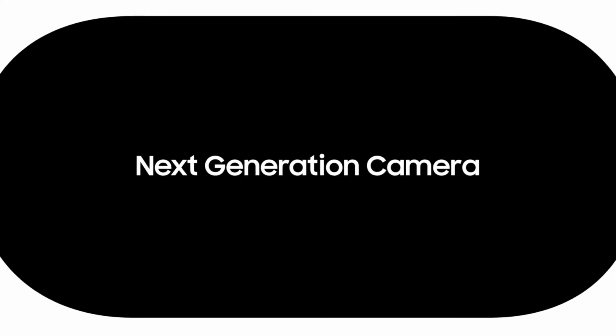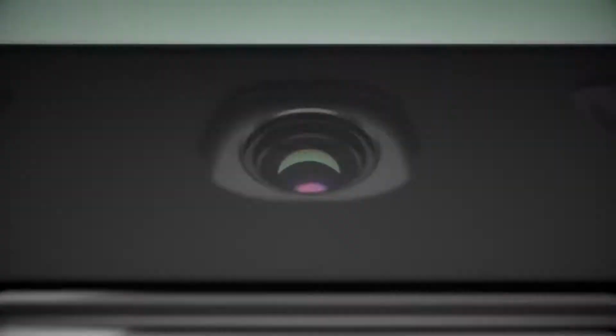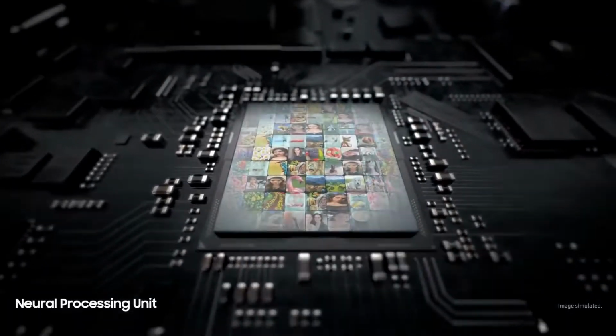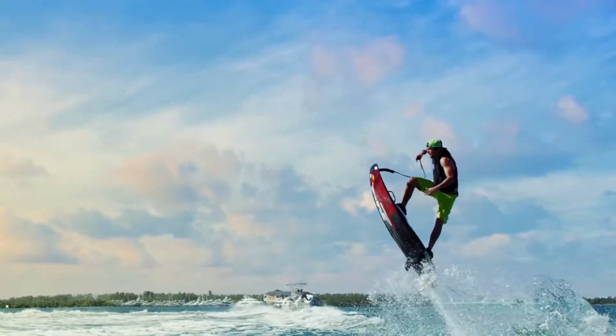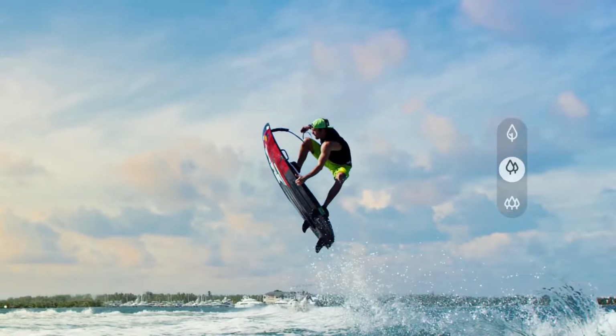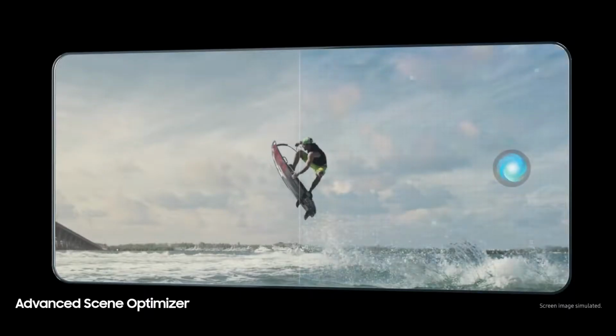Next-generation pro-grade camera system. It's a full kit of lenses in your pocket. There's a telephoto camera for amazing zoom possibilities, a wide-angle camera for everyday moments, and an ultra-wide camera for panoramic landscapes. With Galaxy S10, you can shoot like a pro without being a pro.